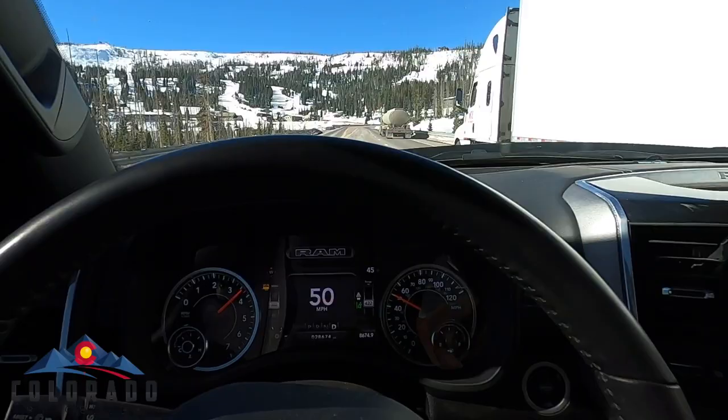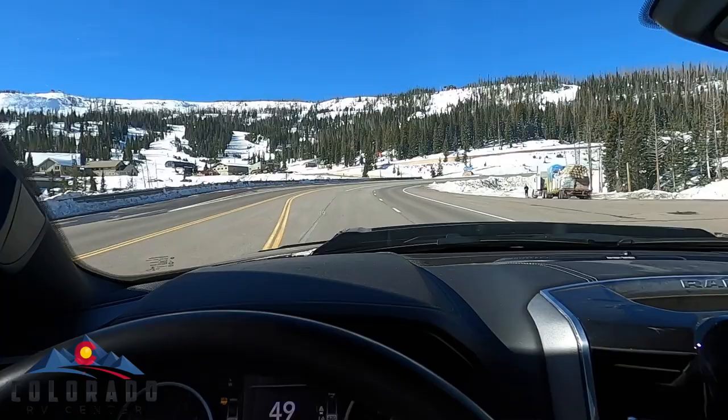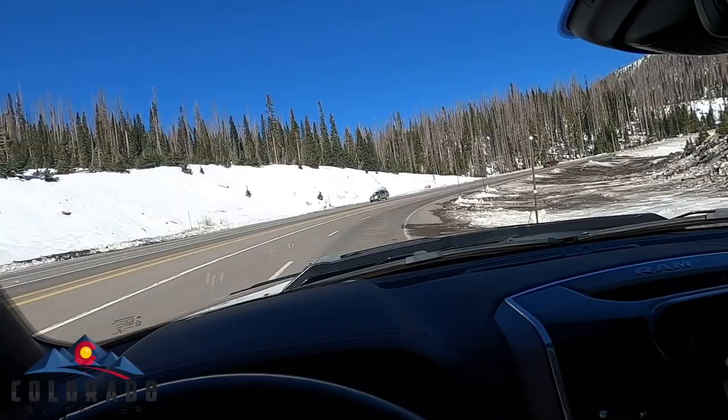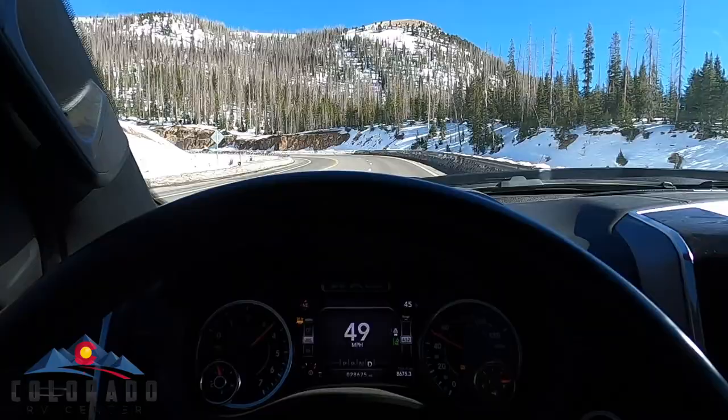I don't need to accelerate too fast because I do have another curve coming up. Well, you see some people skiing down here. Beautiful day to be doing it. And now the final turn before the top of Wolf Creek Pass. And it's a 45 mile an hour speed limit. And we're going to do this at 45 right here. Actually, we're doing it at 48. No problem at all.